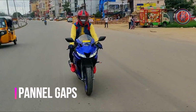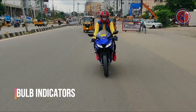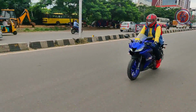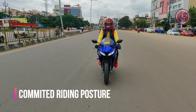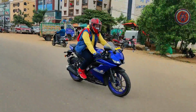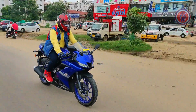Coming on to the cons, the first con is the panels are good but not the panel gaps, so the build quality can be improved to look more beautiful. Second con is the blinkers or the indicators are not LEDs, they are still the conventional bulbs. Third con, the committed riding posture will not suit all the riders, and if you want to go for long rides, you can't do that on this sports bike. But in a way, it's a good sign that you can do some good cornering and also practice track-based techniques which can improve your racing skills in your beginning stage.